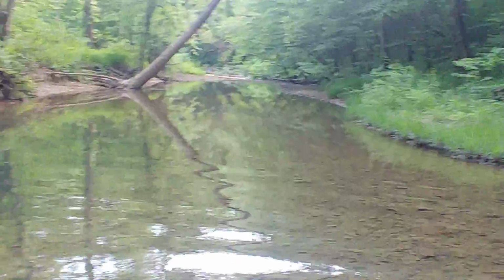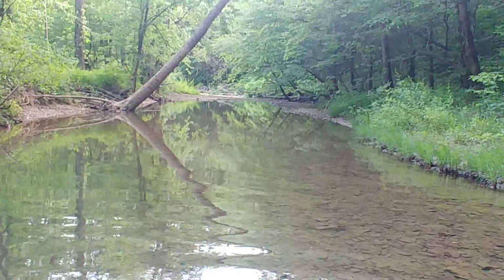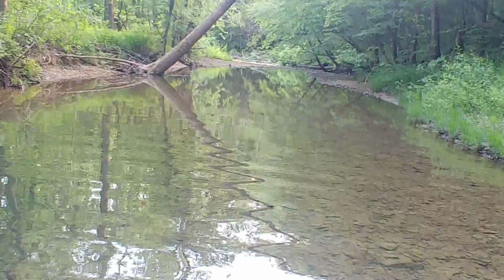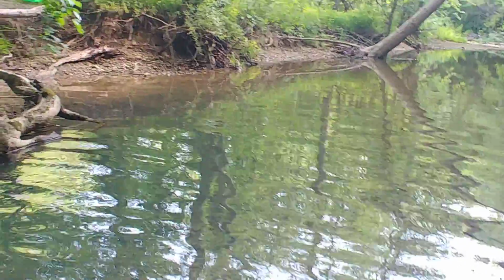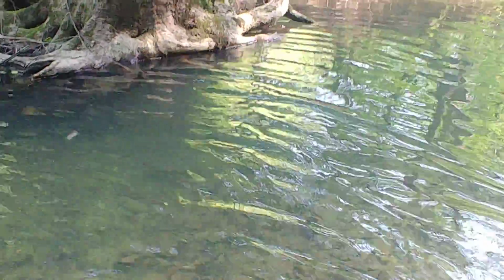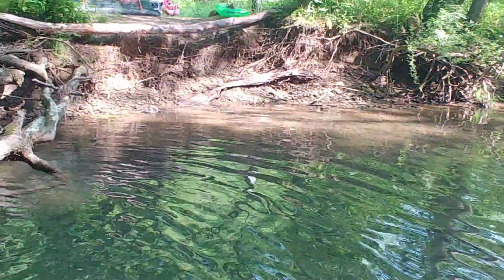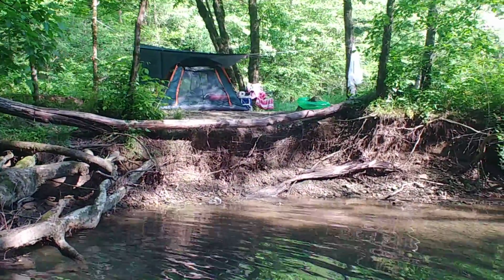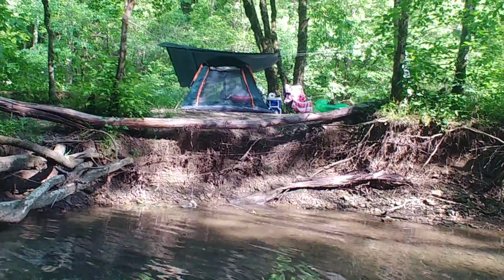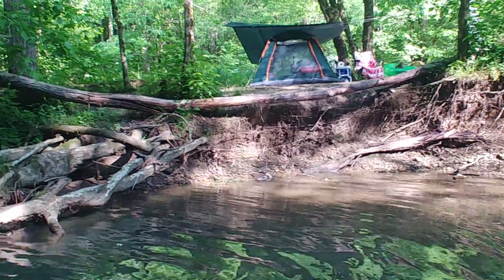So I don't have the same spot as I had last time. The other spot was primo. This is semi-primo. Only because it's pretty shallow. Like right here under this tree is a little deep area if you wanted to float on a floaty or something. But most of it's really shallow through here. But it's enough to cool you off. And there's my campsite. Home for the night. Hopefully a dry home for the night.